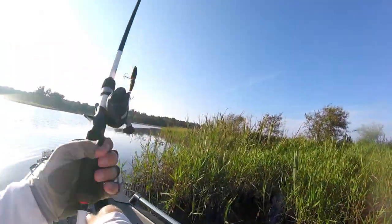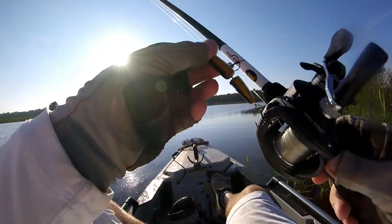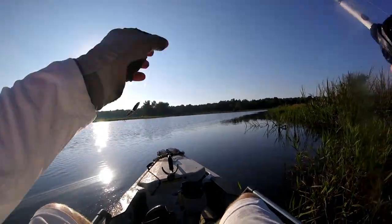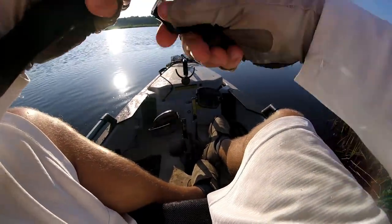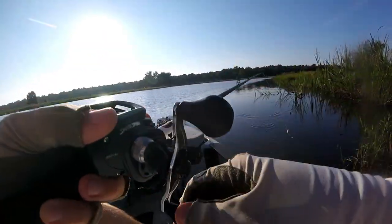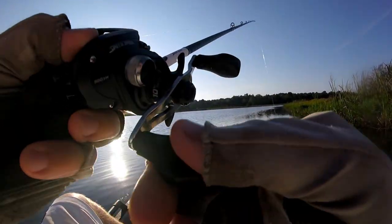I think I'm gonna throw this crazy little guy around a little bit. I'm gonna save the lizard. I think the lizard might be the easier one of the day. This thing, I still don't even know what this thing is. Oh my God, I can't even cast it. Probably need some spinning gear with this, and of course I don't have spinning gear. It's like a floating, jointed jerk bait.